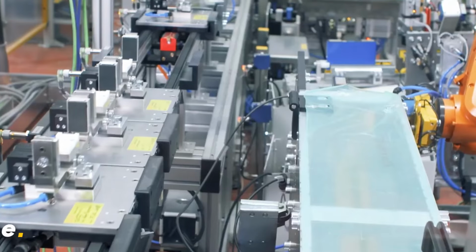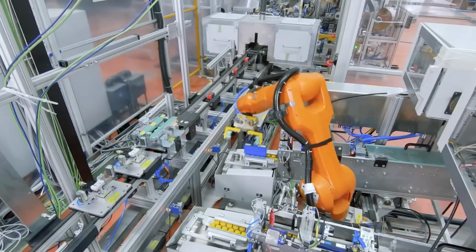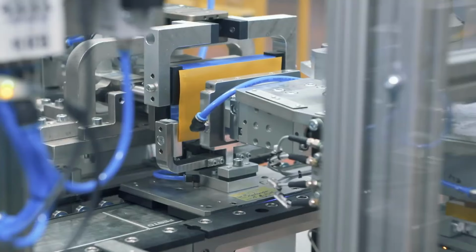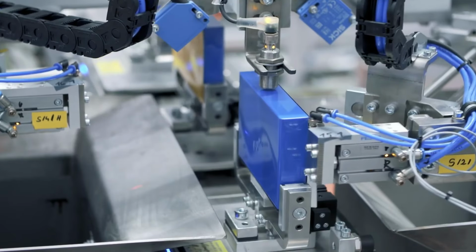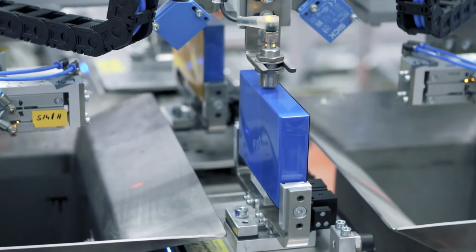These machines combine lithium-ion cells to produce high-performance battery modules. Electric vehicles, energy storage systems, and many portable devices operate thanks to these battery modules. Let's discover how this technology works.